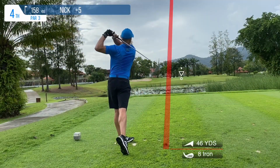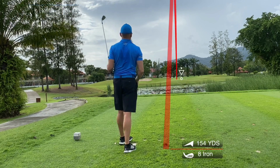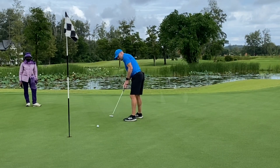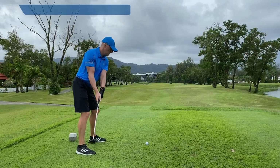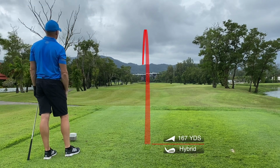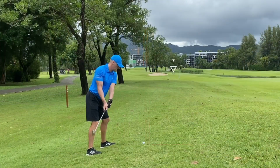This was a better swing, still pretty steep, but we're dead on line for the pin. We'll take that. Hey, and we get a par. Come on, Carter. We're off to the 5th. Slightly shorter swing, but still massively over the top, out to in. But we get it down there. No, not even close.